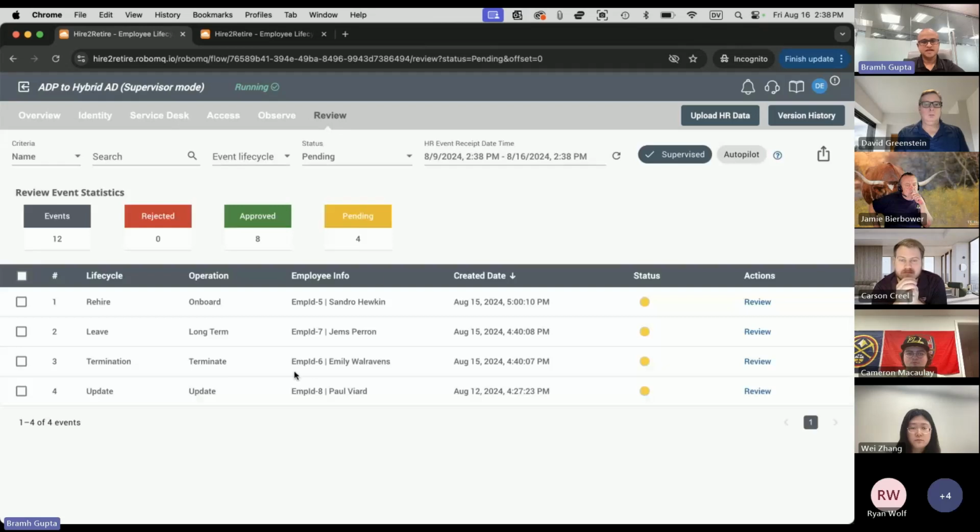Okay, right. So the records that were being processed, if you want to run in a supervised mode, they will show up here, and it will provide the summaries. And here, you can review each of the records, look at what change the platform is going to do, and approve them before they are written into your AD.